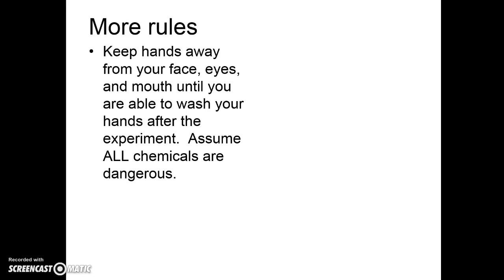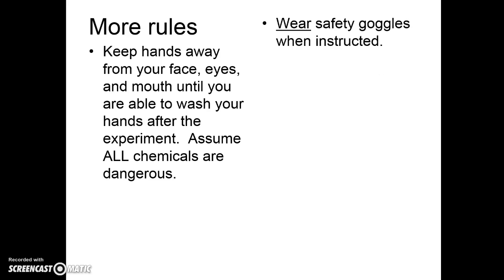No horseplay. A couple more. Keep your hands away from your face, eyes, and mouth until you are able to wash your hands after the experiment. You might not think that it's dangerous stuff. But the littlest thing that can get in your eye can scratch your eye and it won't be very good. Assume all chemicals are dangerous. So even though it might just be table salt or something like that, you always need to wash your hands.